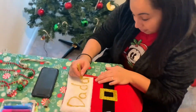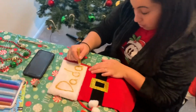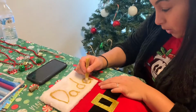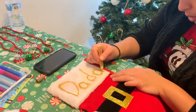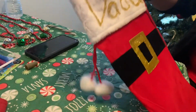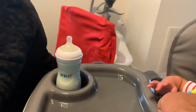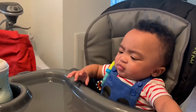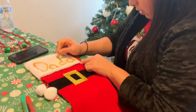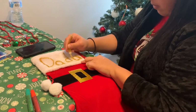Well, that's fire. I like that. I'm just fixing it up a little bit. Dada. That's nice. Look, Papa, it says Dada. Papa, you like it? You might be hungry. That's exactly what it is.